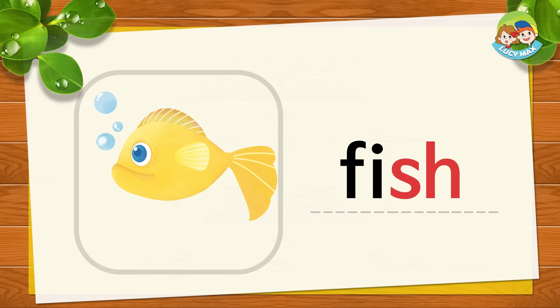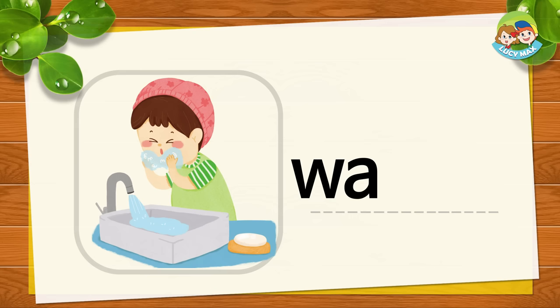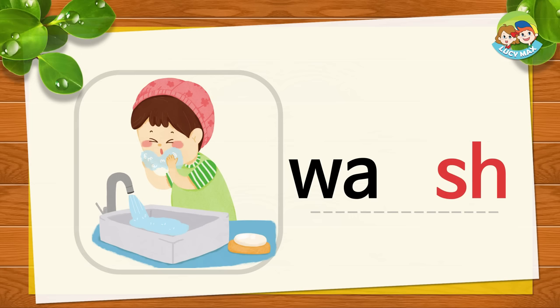Look at the girl. She washes her face. It means she cleans her face with water. Wa and sh together is wash. Wa, sh, wash. Can you say it? Nice.